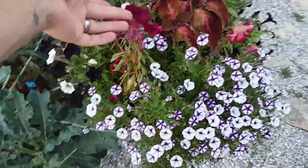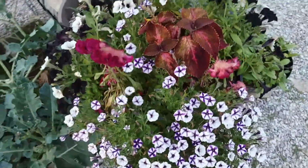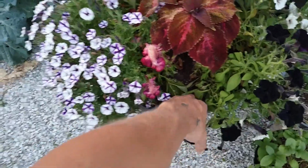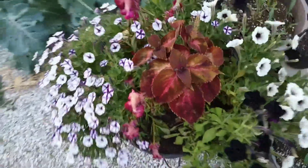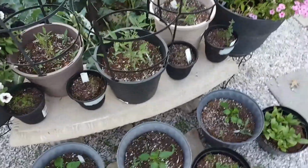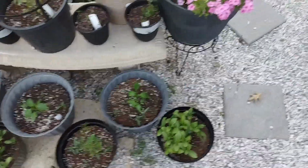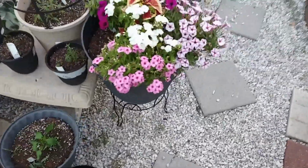Our coxcomb celosia, he doesn't like it in this pot. Could just be hot today. I watered him yesterday, but he's dry. Yeah, all of our pots are looking dry. It was a hot day. But that's what I'm about out here to do.